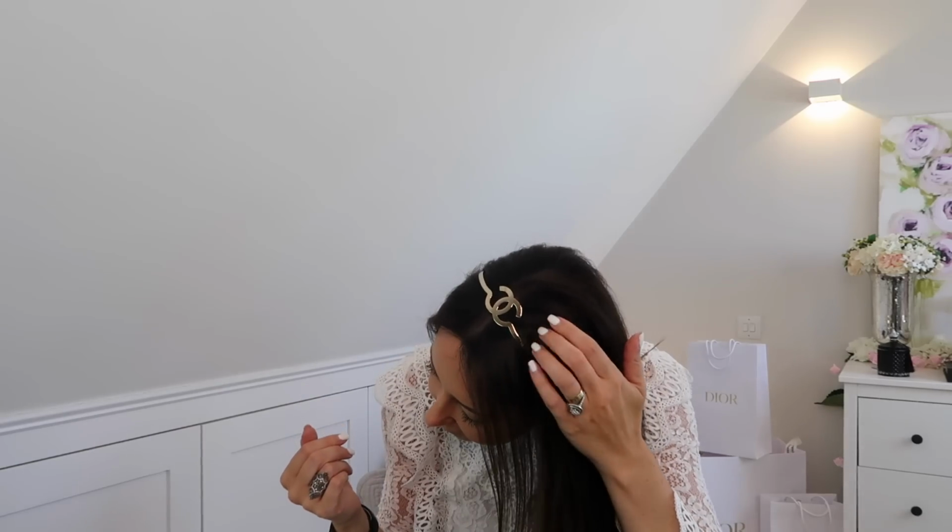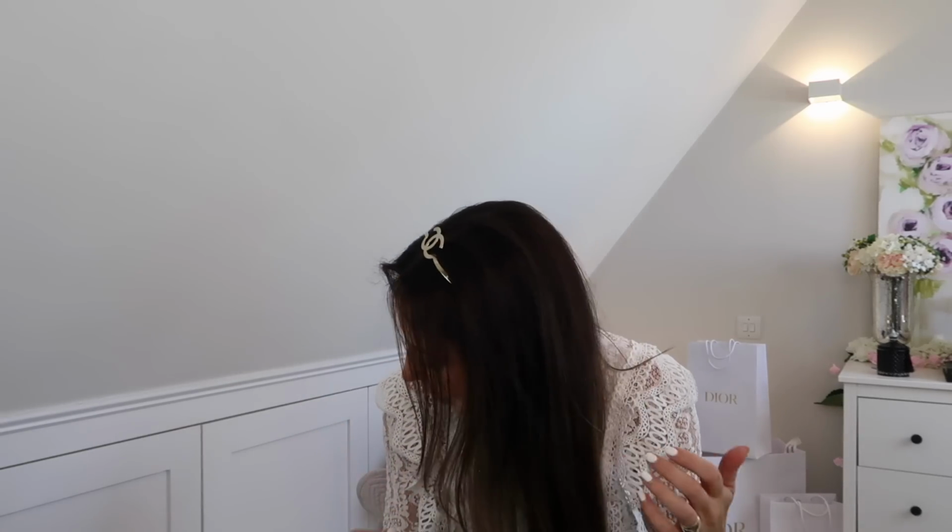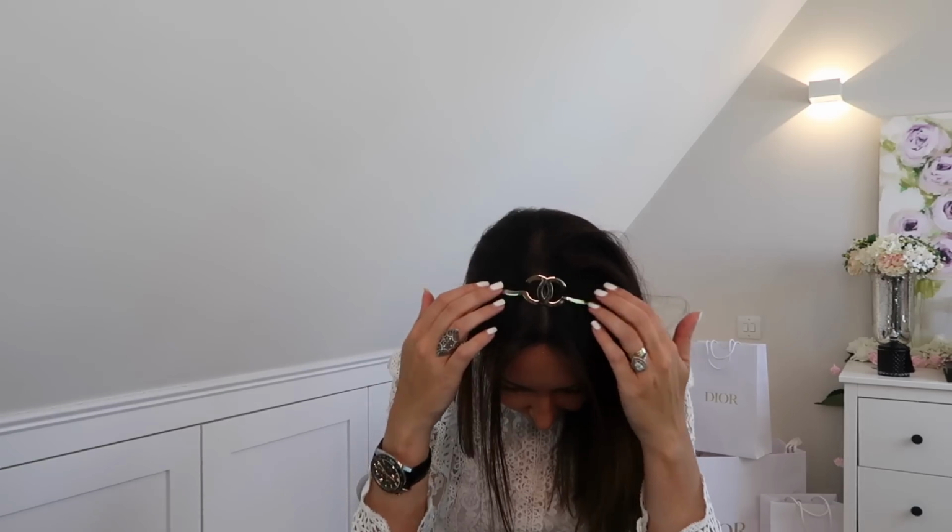She had a version that wasn't gold tone. The whole thing was covered in pearls, but they didn't have that one. And this is it. It's like a champagne gold, and it's got the double C's on the front. And when I saw it, I quite liked it. So that was that. Let me fold this and put it back.